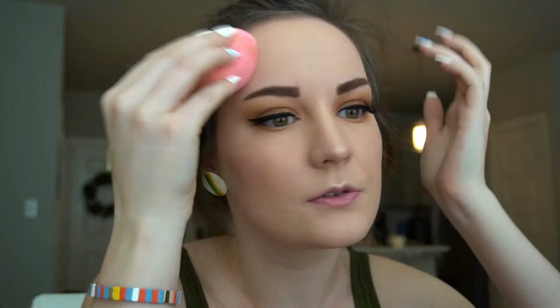The sprayer on this is quite strong, but the product itself I really like, so I just put up with it, and then I bounce over really lightly any areas that may have gotten a little bit too splattered. Okay, so I guess that's it then. I really like how my makeup turned out actually in the end. And I'll give you guys my final thoughts on everything.